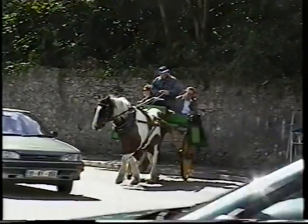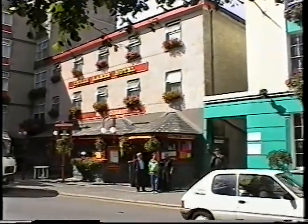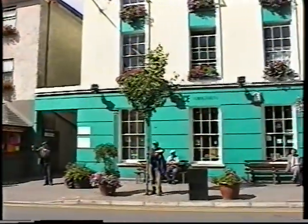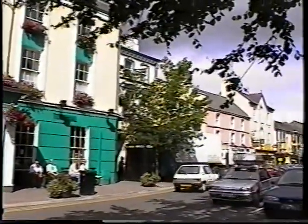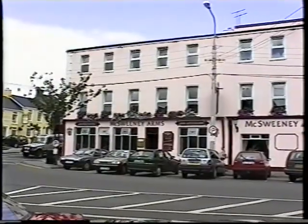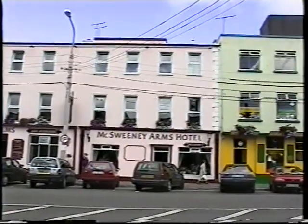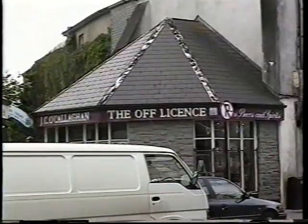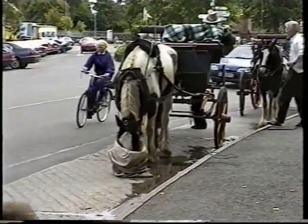Here we are in the centre of Killarney. And there's a couple just setting off on an Irish jaunting cart. Killarney's quite a pretty little town. This was our lunch stop today. About the off licence. Well, there's one. Definitely time to put the nose bag on.